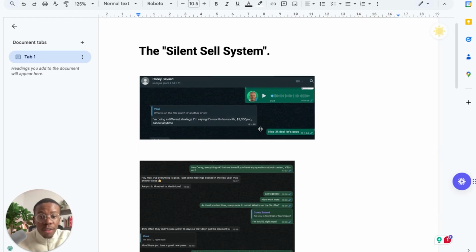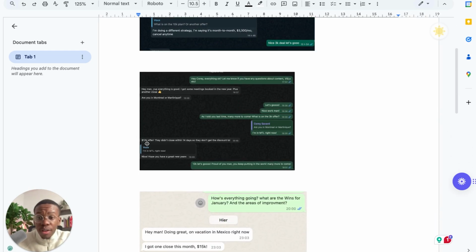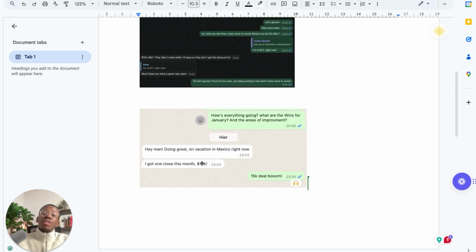So he closed a 3K deal. So it's $3,000 per month, can sell anytime. From there, he closed a 12K offer in this case, so a 12K deal. And then finally, he closed a 15K deal. So that's a total of $30,000 in 30 days.